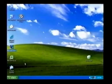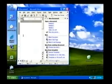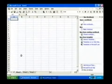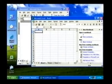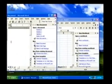Let's demonstrate. We're going to open Word again and another program called Excel. Now look, when we place them side by side, these two programs may start to look alike. But guess what? You can move text from one program to another in the case of Word and Excel. It's easy. Just highlight the text you want to move, click it, and drag it to where you want it to go. We're moving this from Word to Excel.